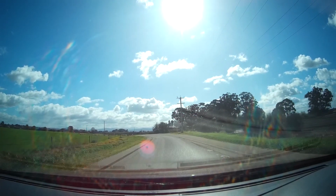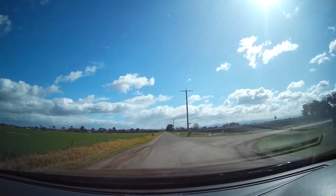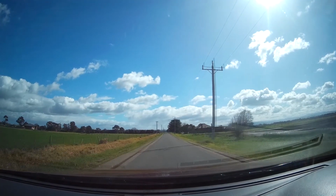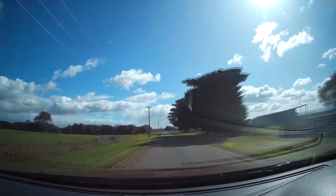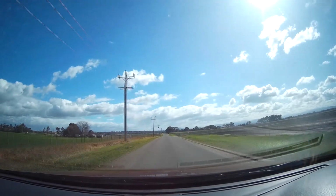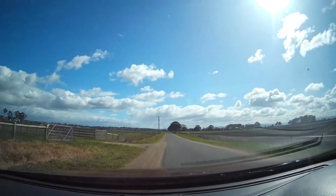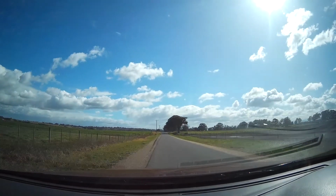It's just a single lane bit of bitumen here. So another car coming, which there is, I'll have to move over into the dirt. Gravel, I should have said. Doesn't look like he wants to go over. He's gone over eventually.